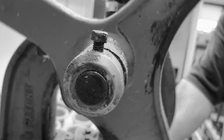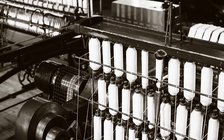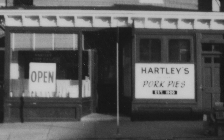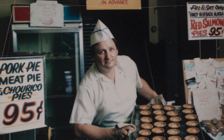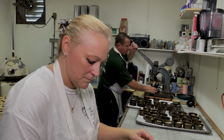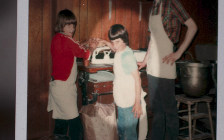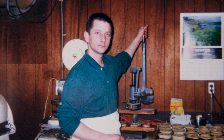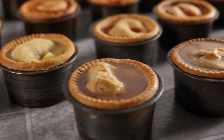It all started back in 1900 by Thomas Hartley. He came over from England. He worked in the factories and he didn't like it, so he started a little storefront here just selling pork pies. My father-in-law purchased the business in the mid-70s. I've been here for about 11 years with my husband, Kevin. My husband, Kevin's been here since he was 8 years old. I think it was like 43 years ago. So I've been doing it full time since right after high school.